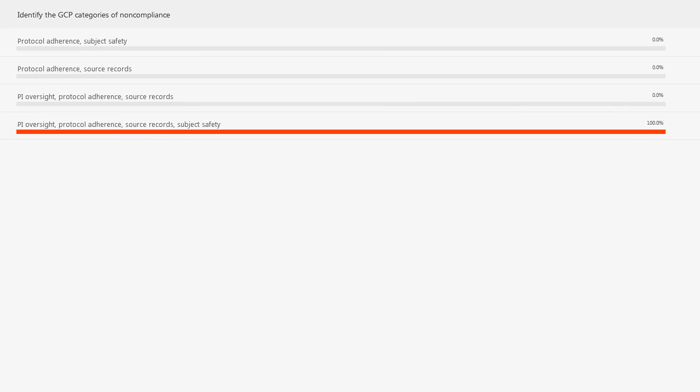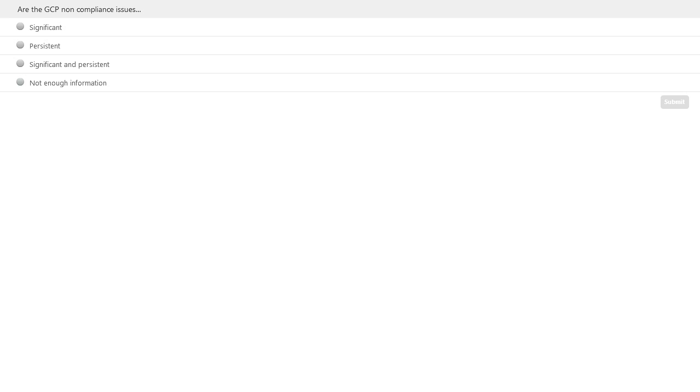Great. I think we're all in agreement. And then the next one is, do you think the GCP noncompliance issues are significant, persistent, both, or we don't have enough information yet?